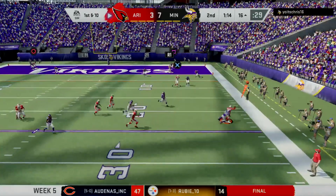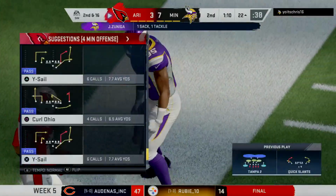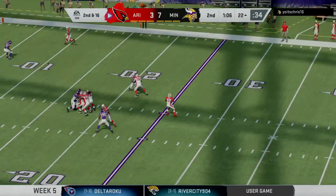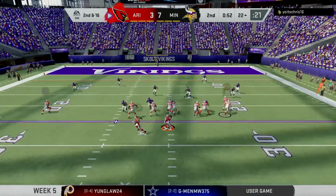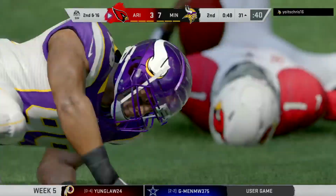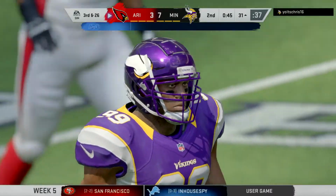Escaping the pressure right. And eventually taken down here. Great coverage downfield. I'm starting to feel for that quarterback back there. I mean, you know me. Normally, I don't have a lot of empathy for the QB, right? In this case, definitely. He's been under constant duress this entire game. I don't know how he's surviving back there. And he's going to go down again. The defensive end, Daniil Hunter, drops him.